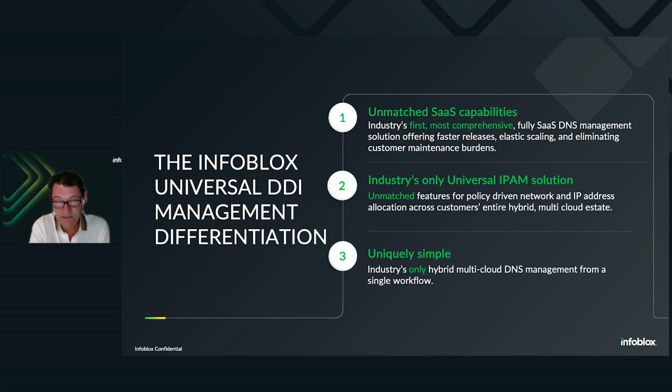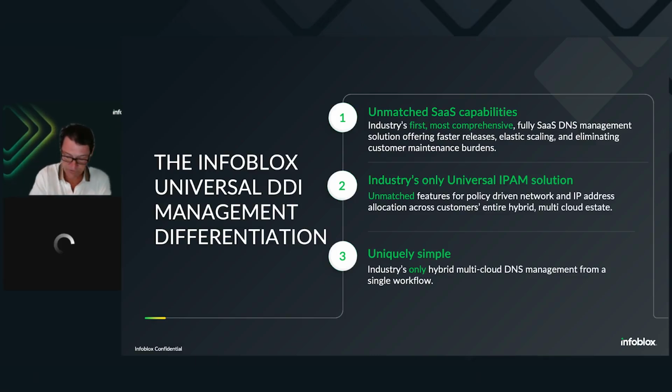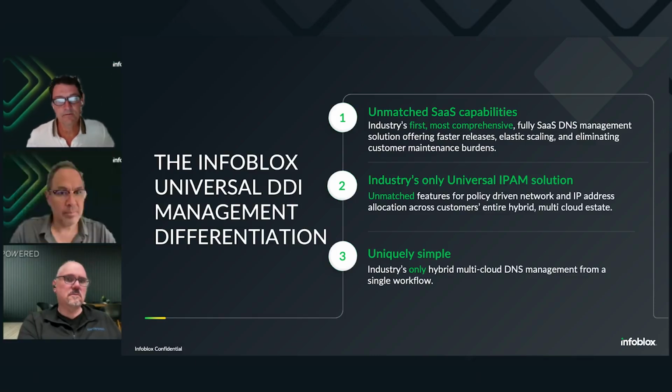What I mean by that is that we can manage DNS from third party, we can manage our own DNS, manage our own IPAM. It's all embedded in a single system. There may be some tools out there that will only manage or only serve DNS, but we do both, all in a single workflow. All right. So that concludes the presentation standpoint. I'm going to introduce Cricket and Chris, and we'll start the interview portion of the program.